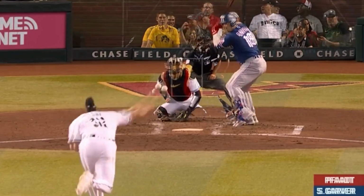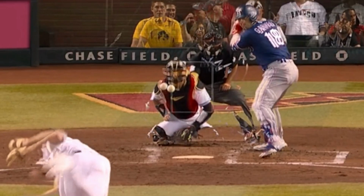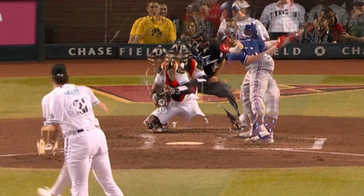Next, here's an overlay of Pfaadt's fastball and sweeper, and you can see what a nasty pairing that is. That sweeper tunnels with the fastball, and then as a hitter, you think you're getting another heater. But if it's a sweeper instead, you end up swinging at air.